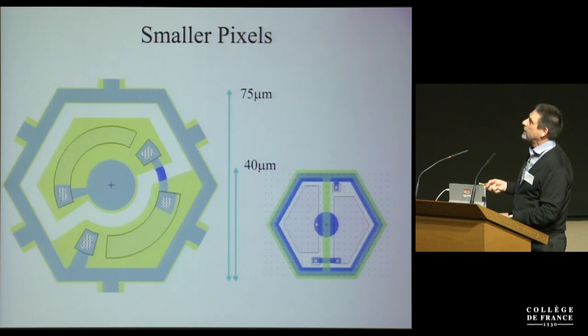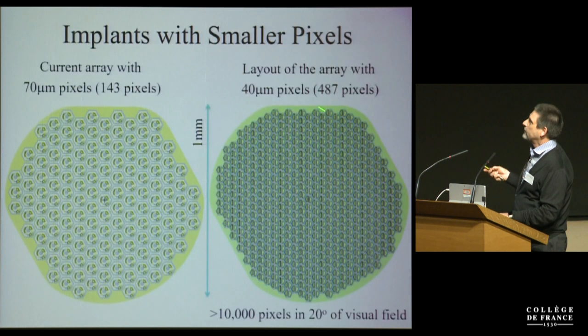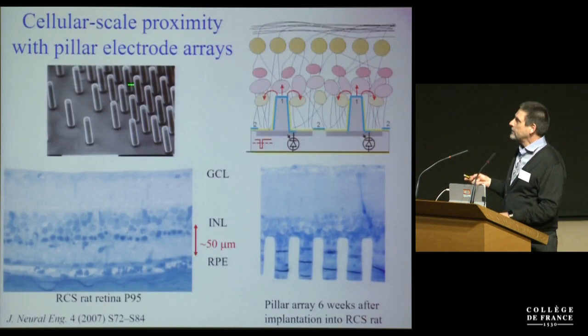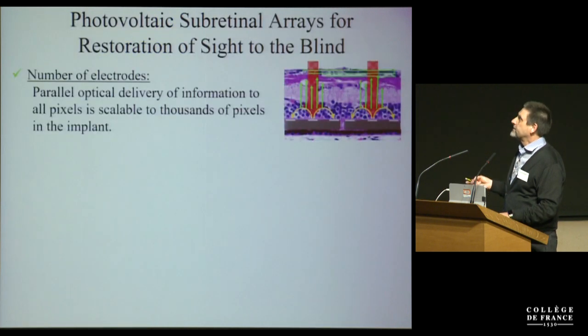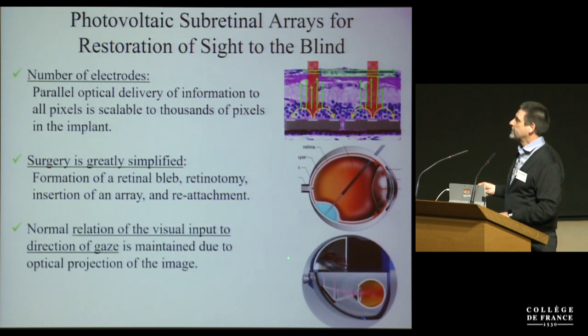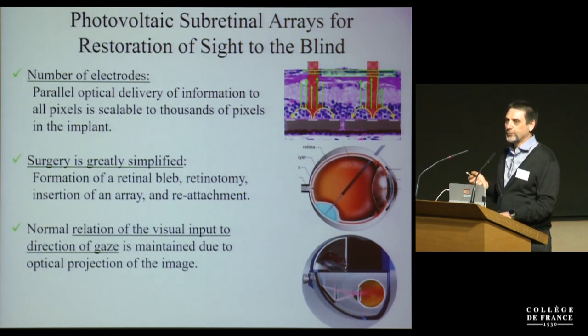Okay, so going forward, we are now decreasing pixel size from 75 pitch to 40. And with this density, we'll have more than 10,000 pixels in 20 degrees of visual field. We're also integrating three-dimensional electrodes to provide better proximity to the target layer, the inner nuclear layer. And in summary, with this optical delivery of information, we can scale the number of pixels to thousands. The surgery is greatly simplified because there are no wires, and we inject these arrays in the subretinal space. We retain the normal relationship between the visual input and direction of gaze because the implant is optically active, so it's light sensitive. This is very important.